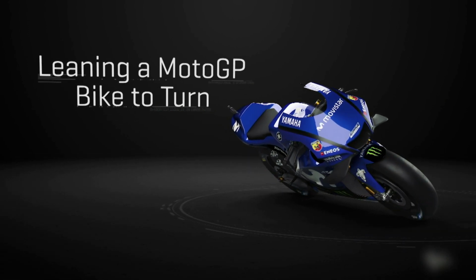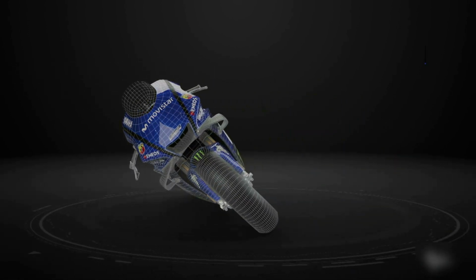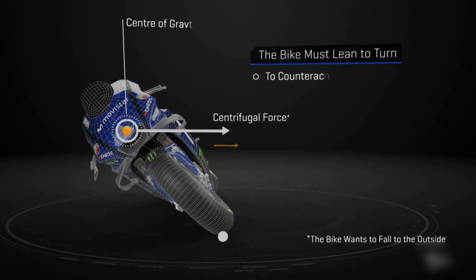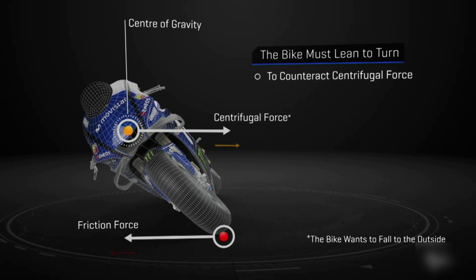In this week's 3D video, we take a look at leaning and turning in MotoGP. The rider leans into a turn to create a centripetal force, forcing the bike through the turn and counteracting the centrifugal force, which pulls the bike and rider outwards.